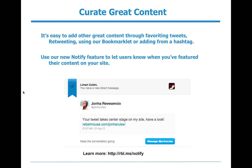We've also got a great new feature that lets you notify users when you add their tweet to your site. So it's a great way to thank someone for a great post and show them how you're featured. There's an example there, and I included a short link for the blog post on how you can set it up on your RebelMouse. It's rbl.ms/notify to learn more about that one.